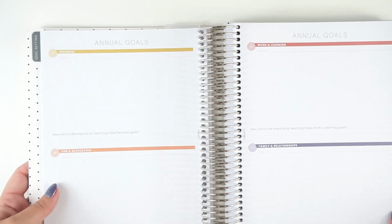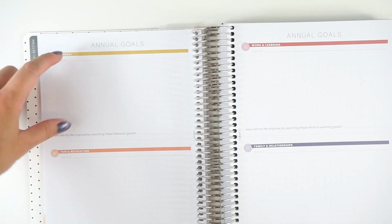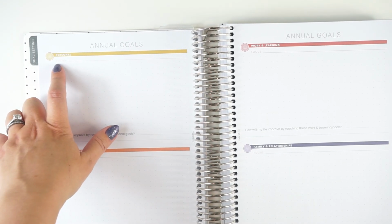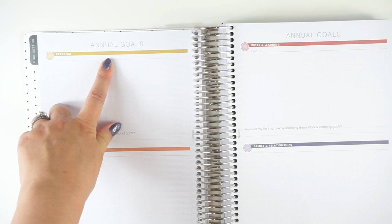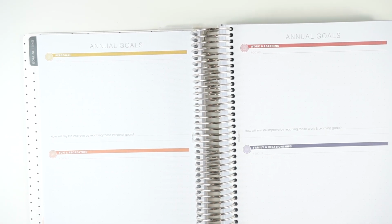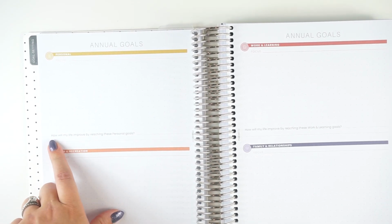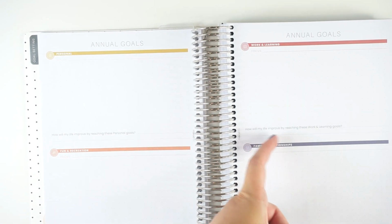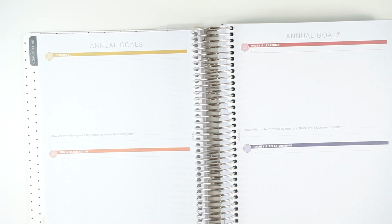These are dot grid. In each one you get a block of space. It has the banner up at the top for the category, so yellow, personal. Then it has a space to write a focus here. I usually do a subword of the year for each category, and then how will my life improve by reaching these personal goals? And that'll be the same in each of the categories.